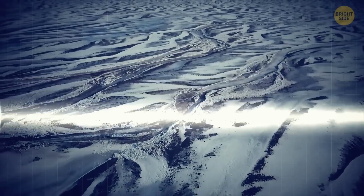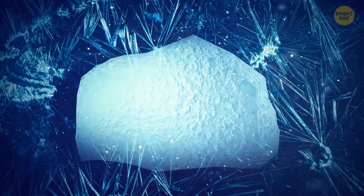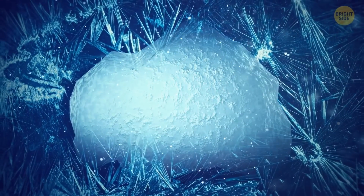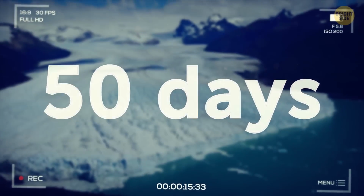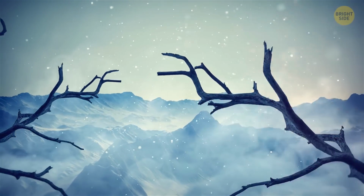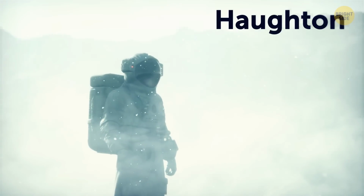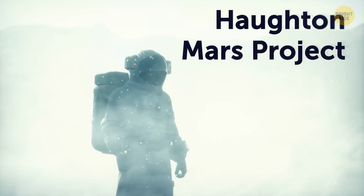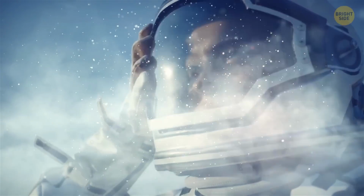The soil stays frozen all year. The eastern part of the island is covered by a thick ice cap all year round. Summers here only last for less than 50 days and aren't really that warm. Not a lot of plants can grow here, so no animals can adapt to thrive and multiply. As such, the Haughton Mars project started here in 1997 to offer astronauts unique studying opportunities.